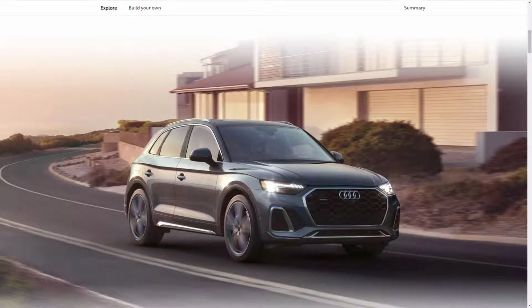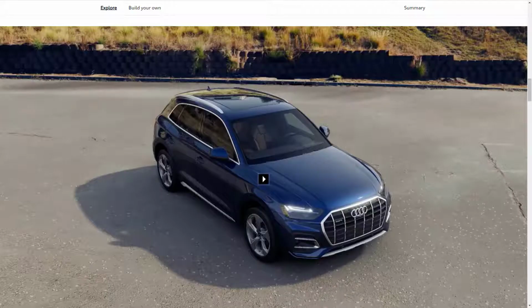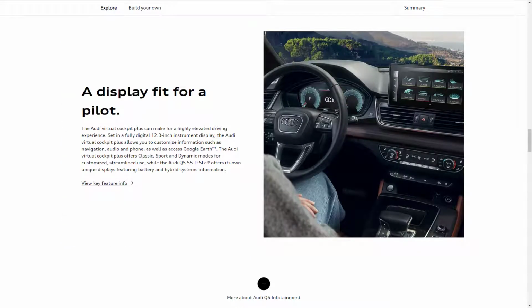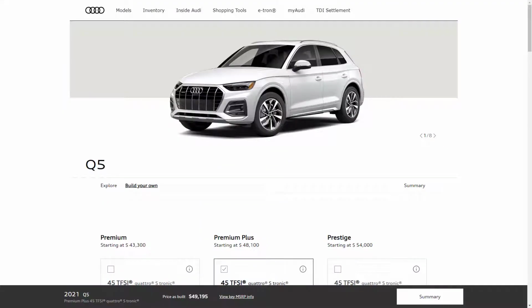Okay, so before we actually head over to the configurator and spec out our Prestige, let's go over all the features of the Audi Q5. Let's see what they are real quick. Let's go over the performance features. Let's check out this cool 360 movie that Audi has where they walk us around the exterior of the Q5. It's pretty nice. I just watched it. We'll also learn more about the interior features, learn about the infotainment system, and the driver assistance. Plus, we'll go over the gallery. And then we'll jump over here to the configurator and do our build.